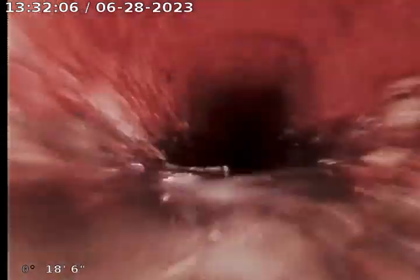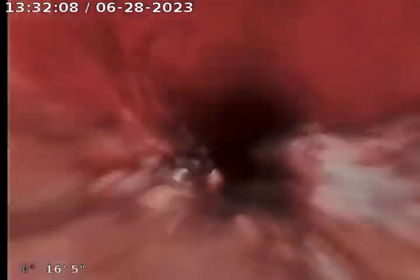Again, we'll continue to pull back. We'll make a little bit of a turn, and another turn. We're still in what appears to be cast iron waste line. There's a little bit of residual buildup there at the bottom. That little bit of buildup will get washed out over time as they start running the units. Water will start passing through, and some of that residual will get washed out.